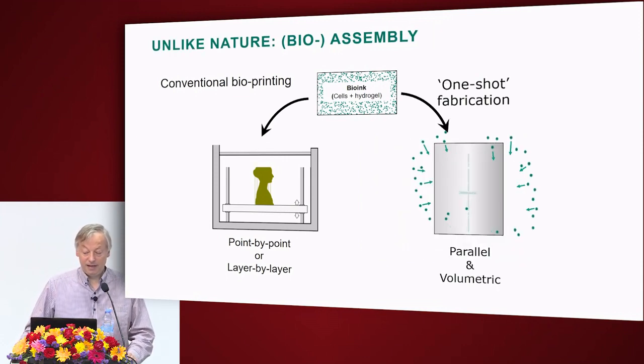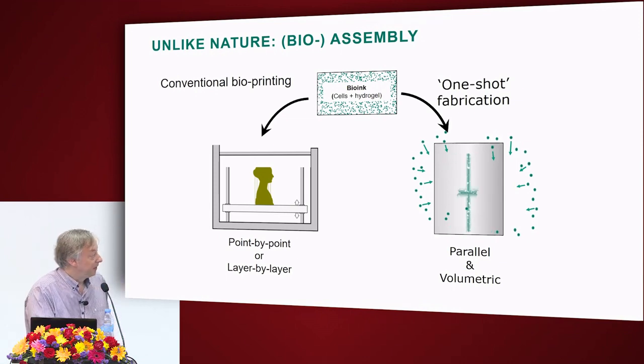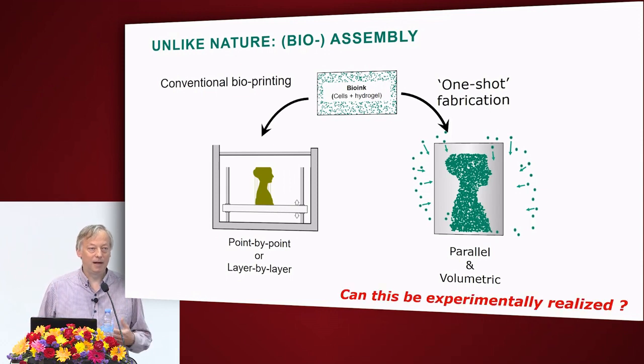Now nature does it differently. Nature doesn't print. Nature assembles things, and so here the material basically will fall into place by usually biomechanical mechanisms. It's entirely parallel. Everything happens at the same time, and therefore it's a volumetric process that's very, very fast. And so what I'd like to ask today is whether we could build something or a mechanism to also achieve volumetric fabrication, and can this be experimentally realized by a nice method?